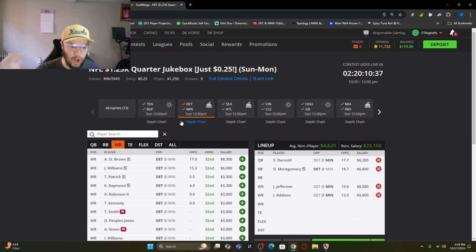Minnesota's defense gives up the most amount of fantasy points to the opposing wide receiver. They give up 46.5 fantasy points to the opposing wide receiver. So, Amon-Ra St. Brown is in a great spot.